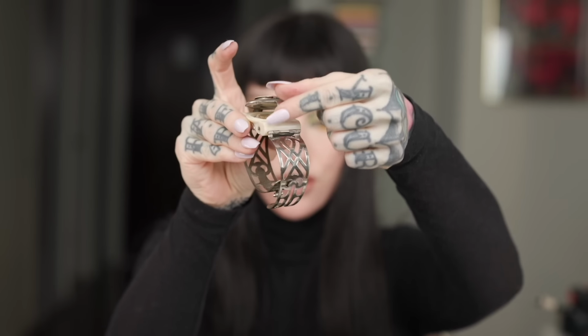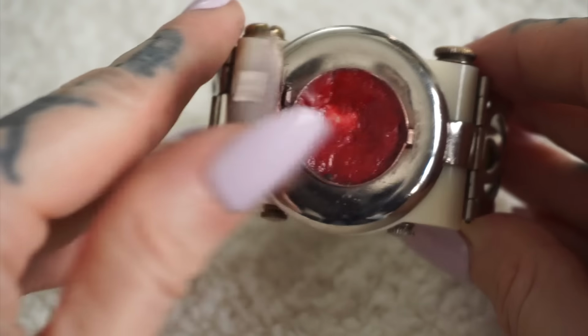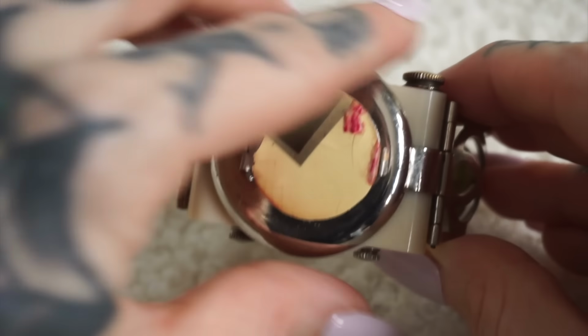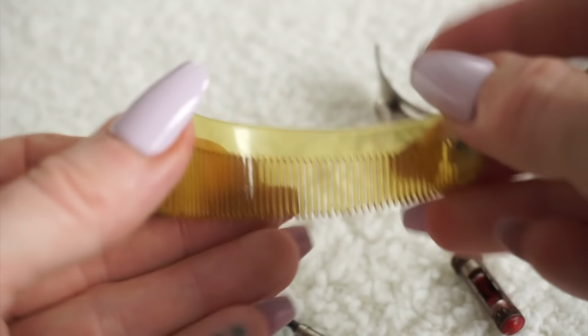From this latch here, you have your powder. The puff is gone, and you have the lip rouge in here, which could definitely double as a cheek rouge, especially since you already have the lipstick inside. And your comb is hiding right in here. Isn't that amazing? You could almost make a Marcel wave with this, I just realized.